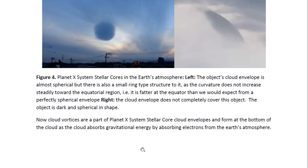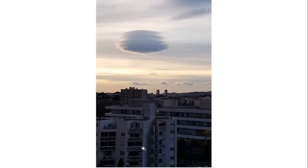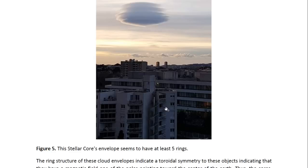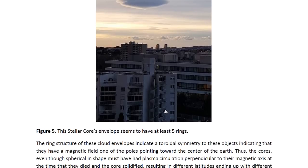Now, cloud vortices are part of Planet X system stellar core cloud envelopes and form at the bottom of the cloud as the cloud absorbs gravitational energy by absorbing electrons from the Earth's atmosphere. And so here we see another one of these. This one has a lot of rings, and they seem to be quite sharp in certain places at the outer edge there. So this one has at least 5 rings. It seems to have an almost flat disc at the bottom. It has not formed into a vortex yet, so most likely it has not been in the atmosphere long enough for the cloud to have gained enough energy for a vortex to have started forming.